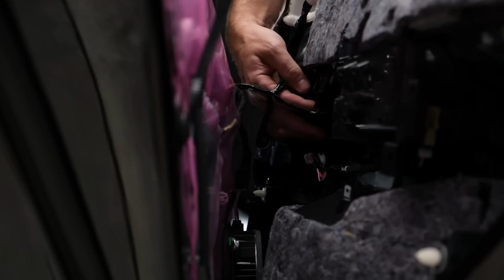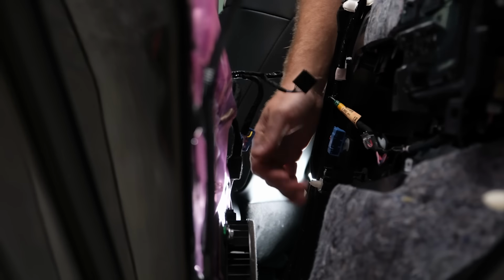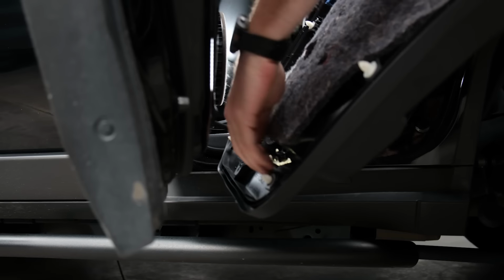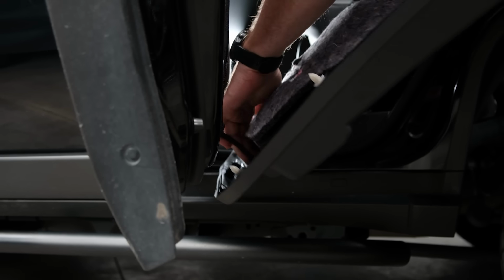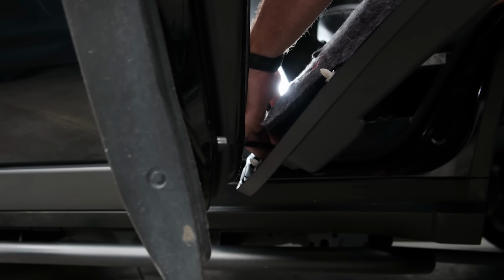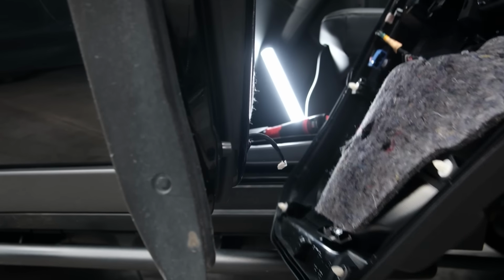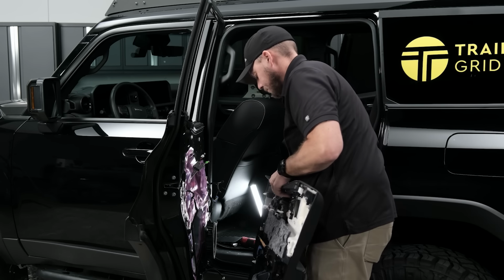We have a connector here, blue connector. We're going to release the window switch. Again, press the tab and remove. And then the last one is the courtesy light. Again, depress the tab and remove it. Now we can set our door panel off to the side.